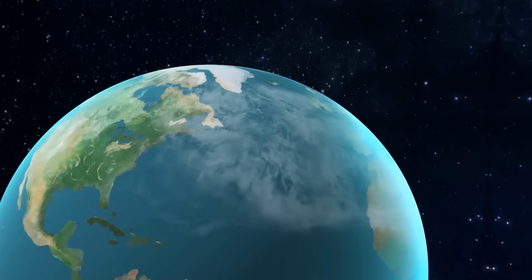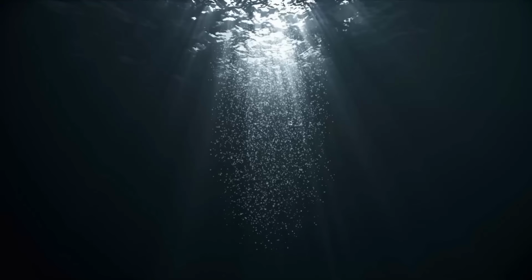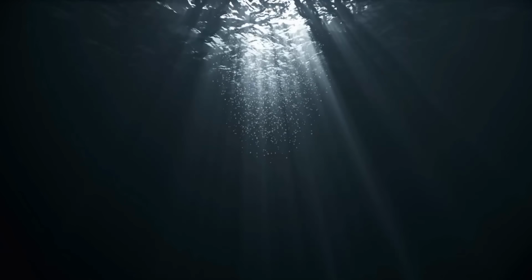Life on our planet started about 3.5 billion years ago. I wasn't around then. It's still a mystery how and when exactly, but some theories say life could have first emerged in the depths of the ocean.